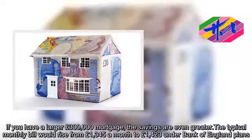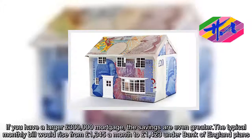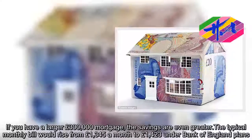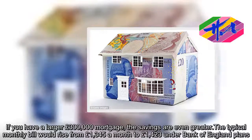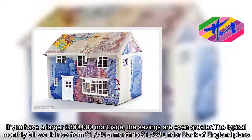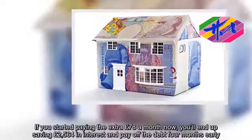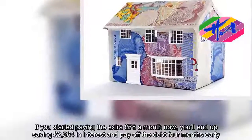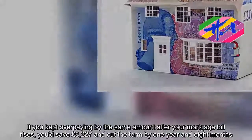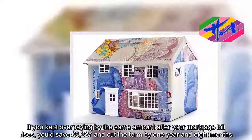If you have a larger £300,000 mortgage, the savings are even greater. The typical monthly bill would rise from £1,345 a month to £1,423 under Bank of England plans. If you kept overpaying by the same amount after your mortgage bill rises, you'd save £8,227 and cut the term by 1 year and 8 months.